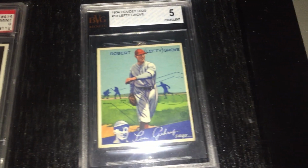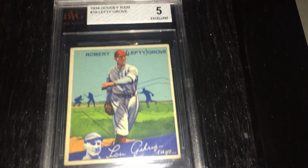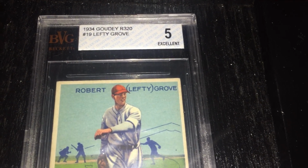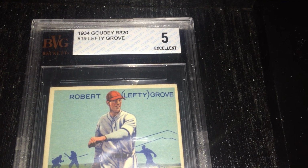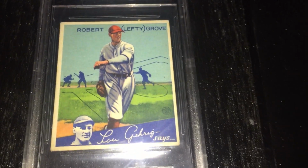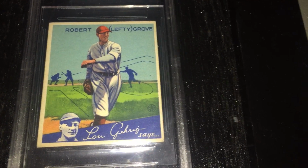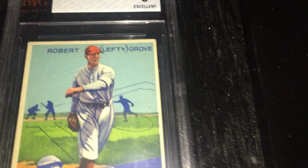And then I showed this one a little early, but here it is, Lefty Grove. And I'm starting to buy some other grading companies besides PSA and SGC. I'm getting a little bit into BGS. It's got to be a credible company, though, if I'm going to buy it. But for those who just buy PSA, this is a good reason why you should look elsewhere sometimes for the price.